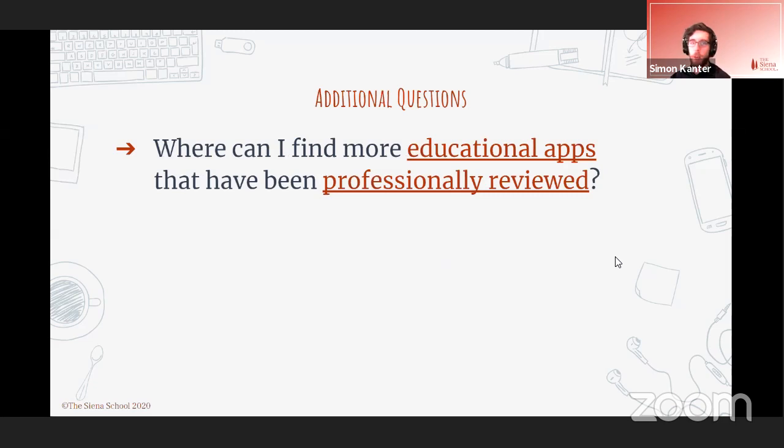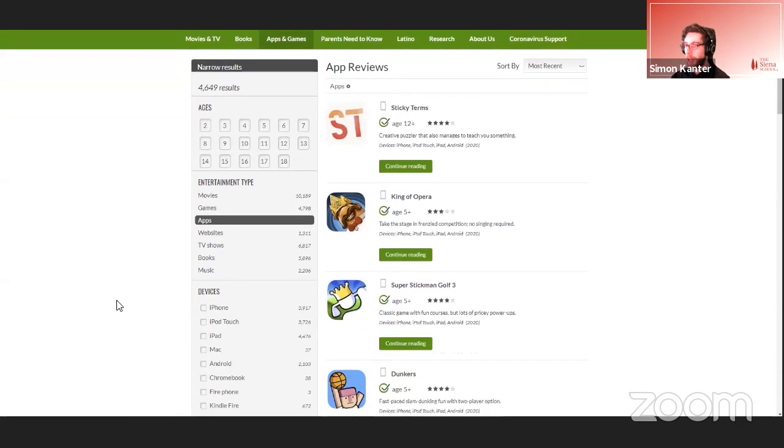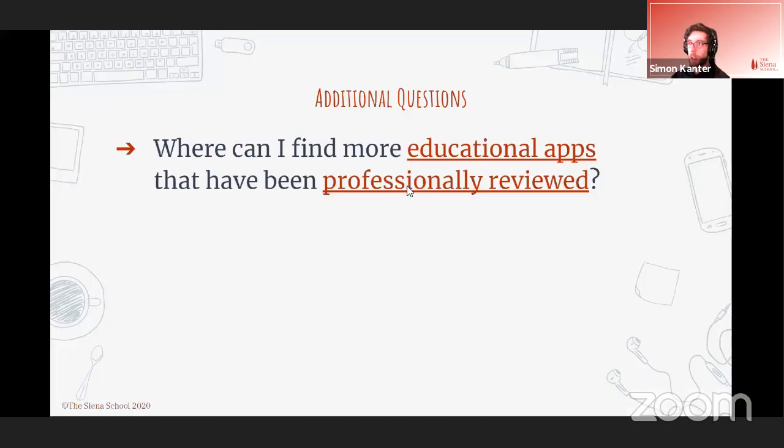Lastly, and very quickly, I wanted to plug a couple of places you could find resources. It's really actually the same resource, but Common Sense Media publishes a reviewed list of applications that they update constantly. These are educational apps for students. You can organize by age, by entertainment type, look specifically at ones that are educational, and also by device type. And then there's one for educators.